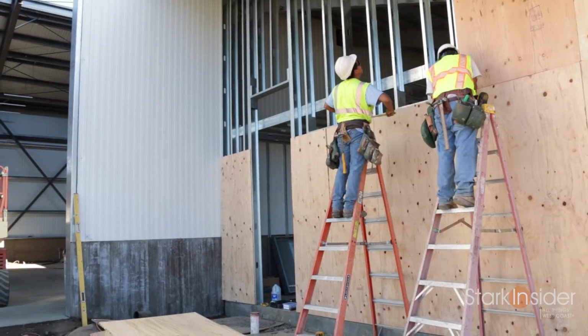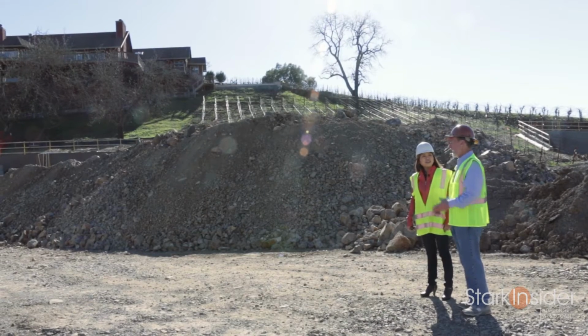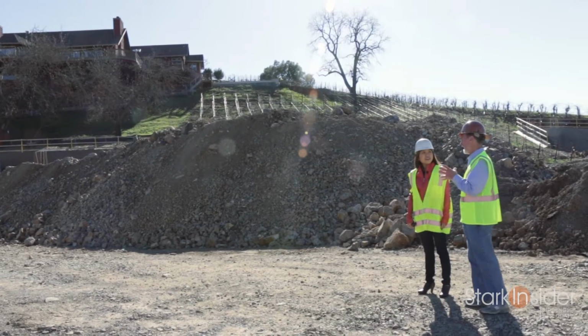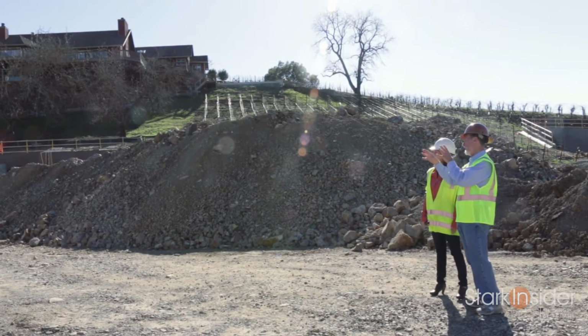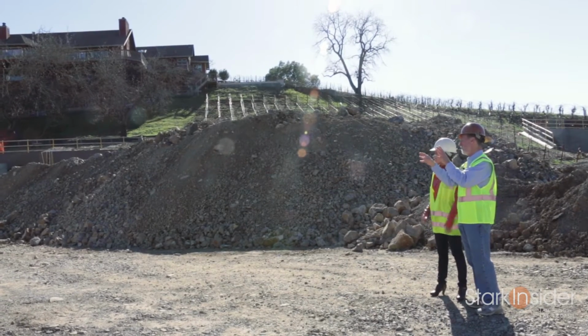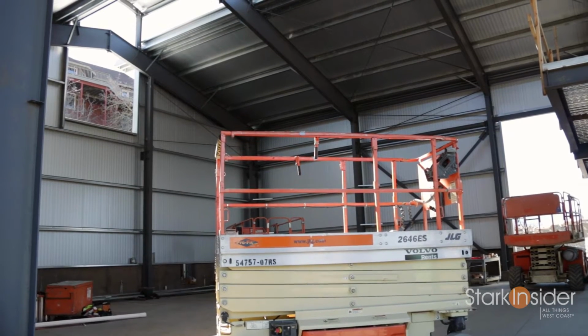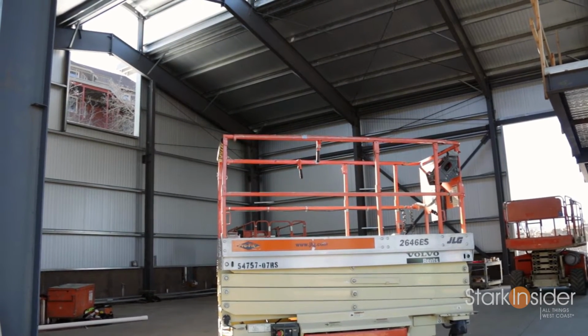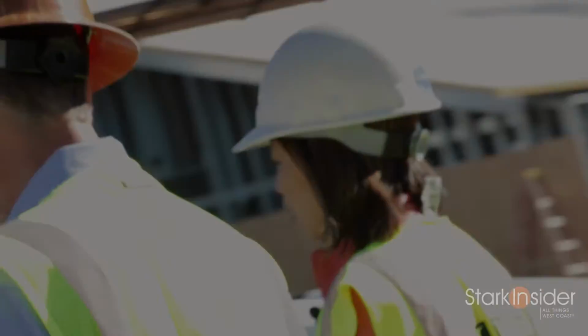Tell me a little about this construction. It looks like you're going for the modern architecture here. Actually, the reason that I think you're drawing that conclusion is you're sort of looking at the unfinished bare bolts, right? Yes. Our plan and our design is very much agrarian, to let the buildings kind of go away into the landscape.